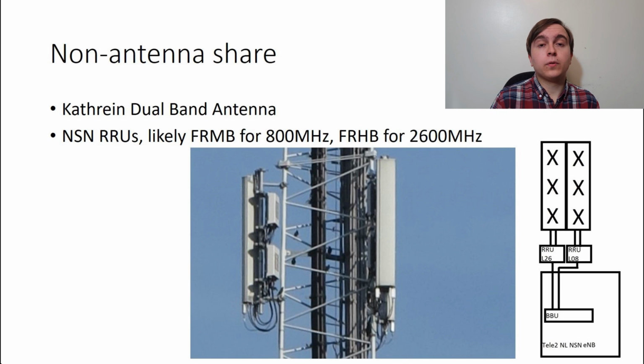The first site example that I will talk about is a site where the antennas are not shared. So it's structure share, or in rare cases just Tele2 or Tele2 and another operator that is not T-Mobile. In this example, you can see there are dual band Kathrein antennas with low ports and high ports. The low ports will be carrying the 800 MHz and the high ports will be carrying the 2600 MHz. Based on appearance and some knowledge of Nokia remote radios, I would suggest that the 800 MHz remote radios are FRMBs and the 2600 MHz ones are FRHBs.